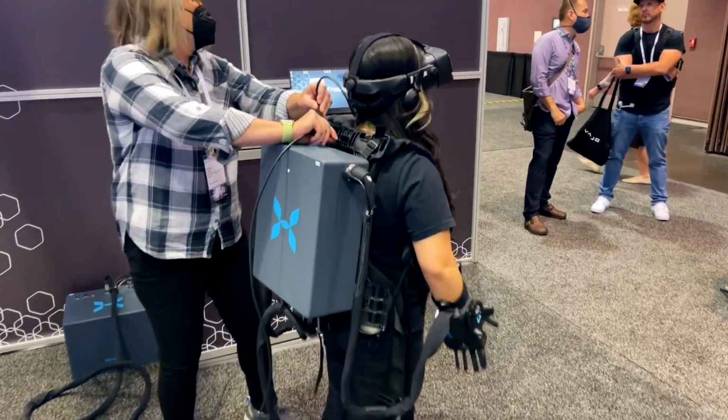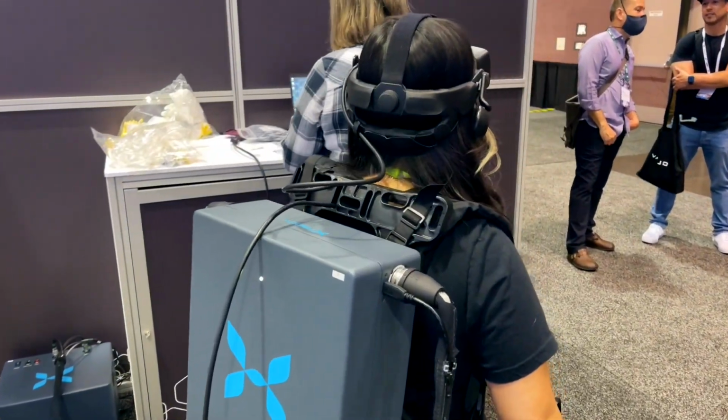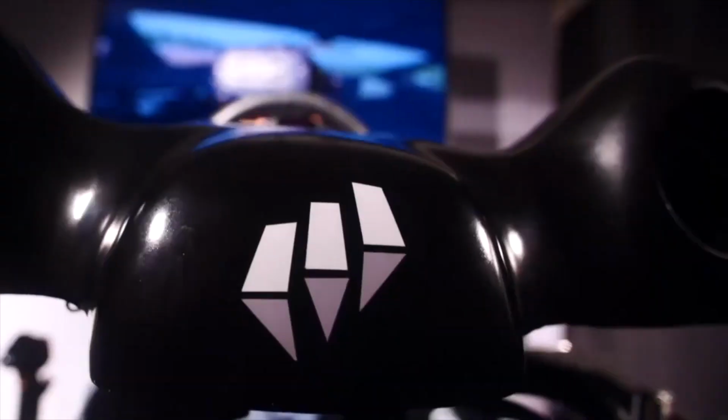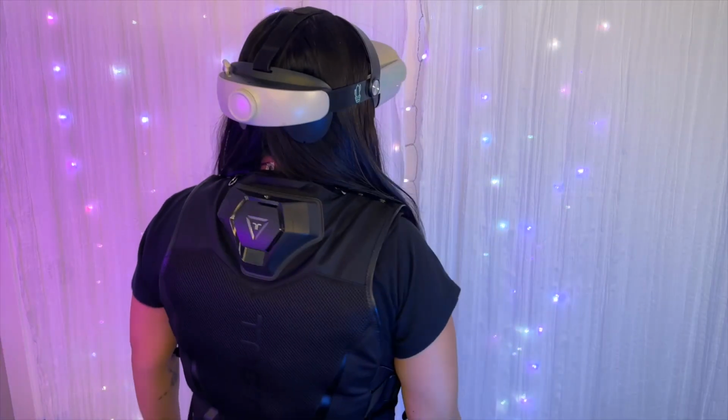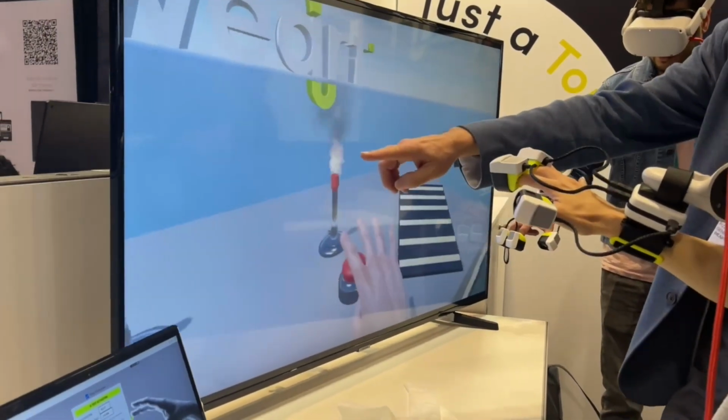In 5 years, we won't be using VR controllers anymore, and that's a good thing. Holding controllers while playing VR is a constant reminder that I'm just playing VR in my room. VR gloves will bring immersion to a whole other level.